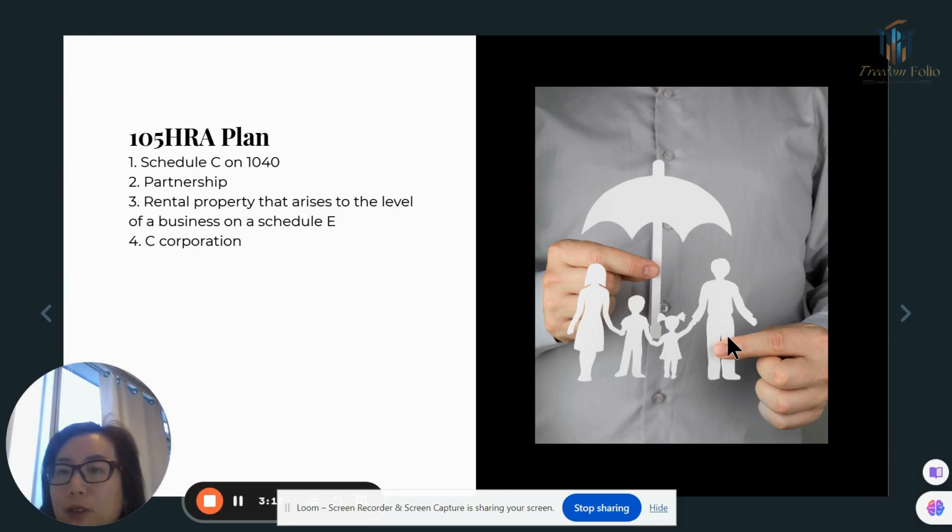The 105 HRA plan is really a health care plan designed specifically for a one-person business. When I say one person, that also includes Schedule C filers on 1040. So if you're a sole proprietor, you definitely fall into this category. Or if you are in a wife and husband partnership, you could also qualify for the 105 HRA plan. Or if you have a rental property that rises to the level of a business, reporting that on Schedule E, you could also set up a 105 HRA plan for your rental property.